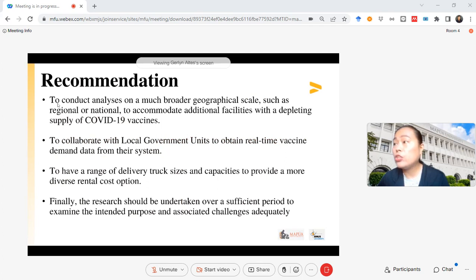For the recommendation, we recommend to conduct analysis on a much broader geographical scale, such as regional or national, to accommodate the additional facilities with a depleting supply of COVID-19 vaccines, and also to collaborate with the local government, so we will be able to know the real-time vaccine demand from their system. And to have a wide range of delivery truck sizes, since we initially used only small size trucks, and to provide a more diverse rental cost option. And then finally, the research should be undertaken over a sufficient period to examine the intended purpose and associated challenges adequately.